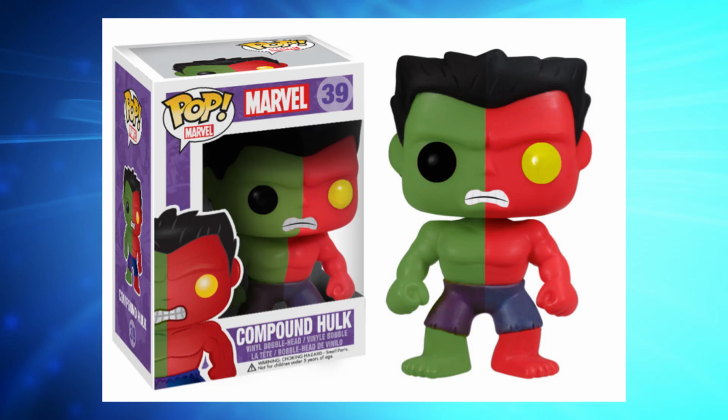It does make sense. I'd like to see a compound one of this too, where we originally got a long time ago the compound Hulk, where he was half red and half green. Yeah, just for the fun, definitely. Of it. I'd like to see She-Hulk in that as well.